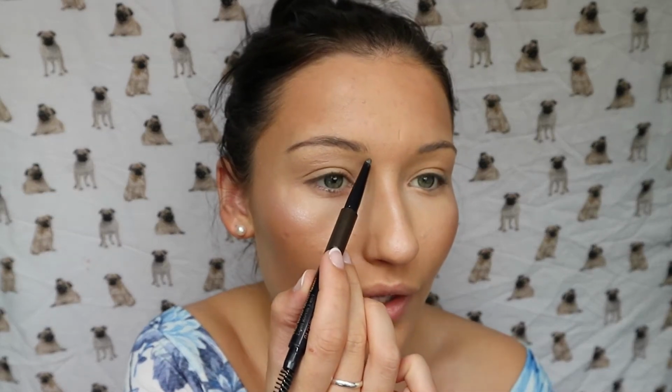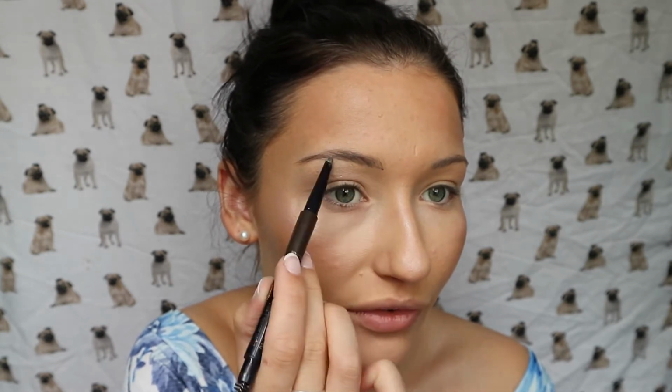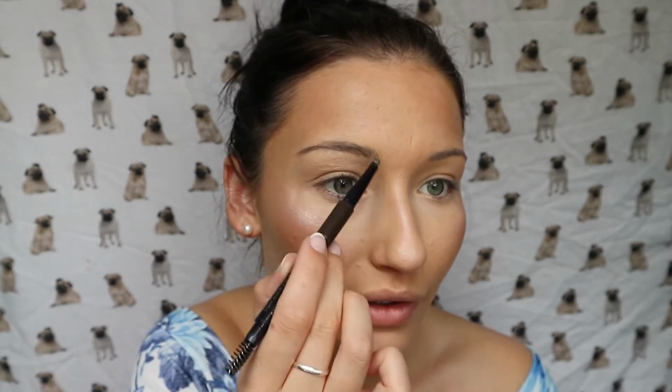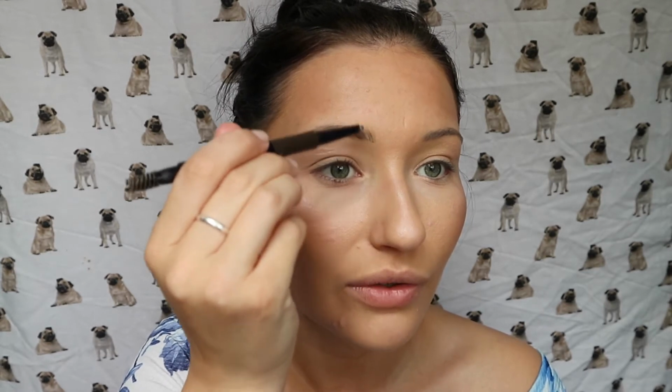And then I'm going to take a little bit here. Oh, just use a really light hand. I'm using the colour dark brown, by the way, which I think is number 4. And you just want to do those little tiny brow strokes at the front. I'm concentrating most of the product in the tail of the brow because that's where my sparseness is.